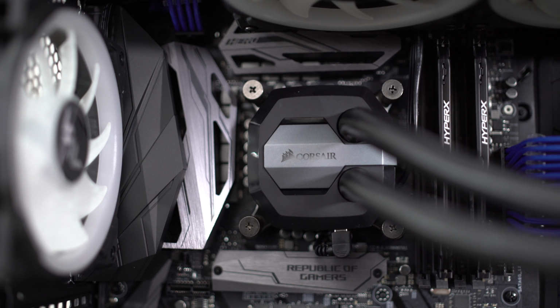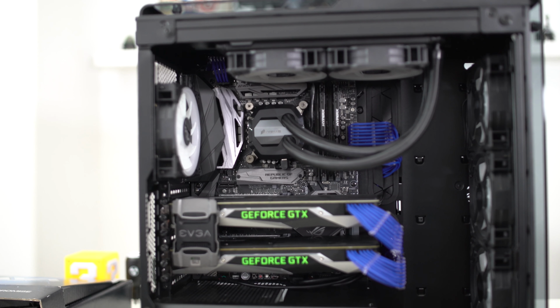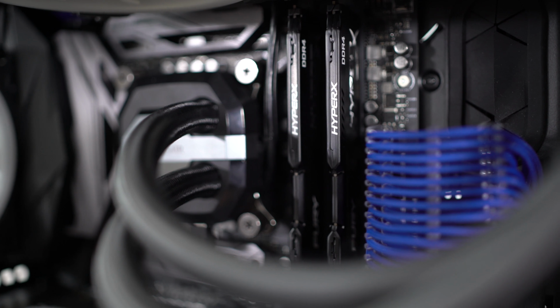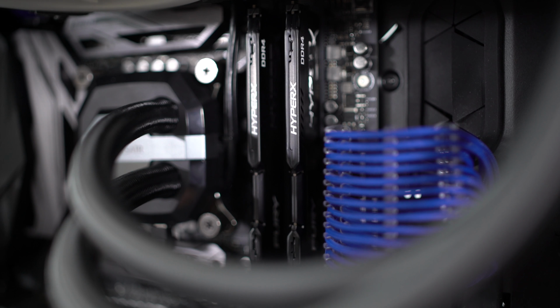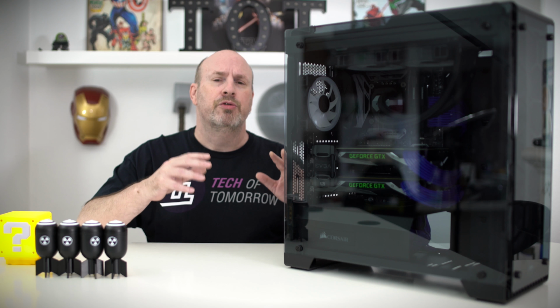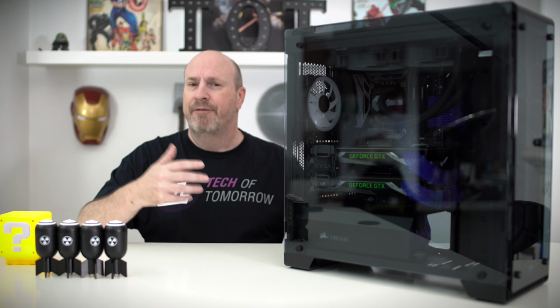Now, the CPU, i7-8700K, perfect for overclocking. Motherboard, the Asus Maximus Hero board, very nice board, lots of features. 32 gigabytes of Kingston HyperX memory, the latest DDR4, really nice stuff. Also, it says that inside this system, there are 2 250 gigabyte NVMe RAID drives, or an Evo 960.